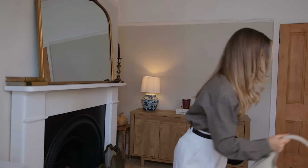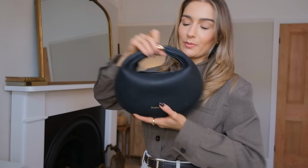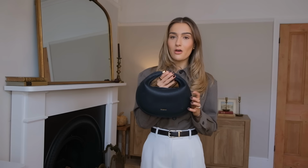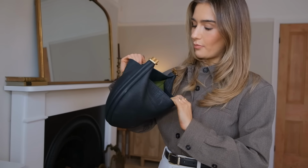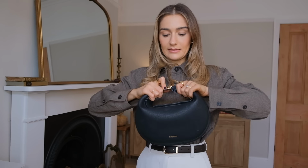But yeah, like I say, I do mostly wear it as the little dumpling shape because it's just the perfect evening bag. I love it. I just feel like it goes with everything, and I've worn this bag so many times. But yeah, when you have it folded in, it is a little bit more difficult to get things out of. It still fits quite a lot, but obviously you can't have anything too long in there if you are going to wear it like this.